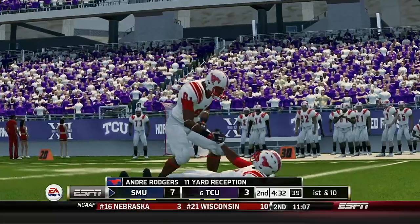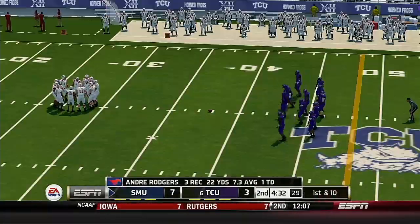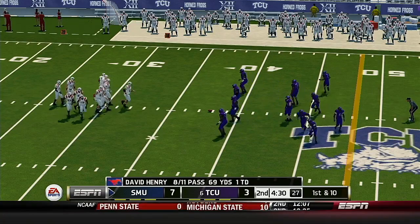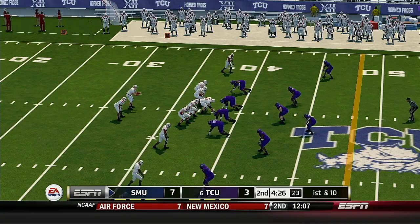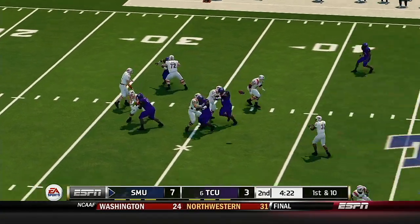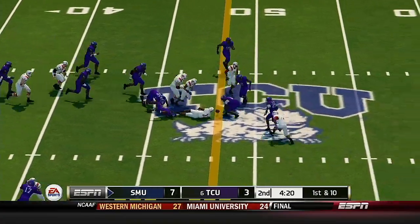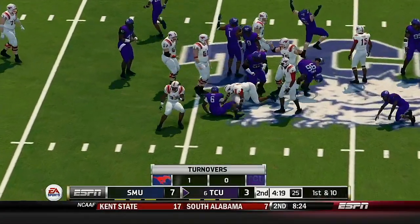At the 38. This passing game can be very effective if you don't get enough pressure on the quarterback. They use their personnel well and can be very tough to defend. First and 10, ball on the 38. Zips it to the back. Loose football. Picks up the loose ball. He's tackled at the 46-yard line.